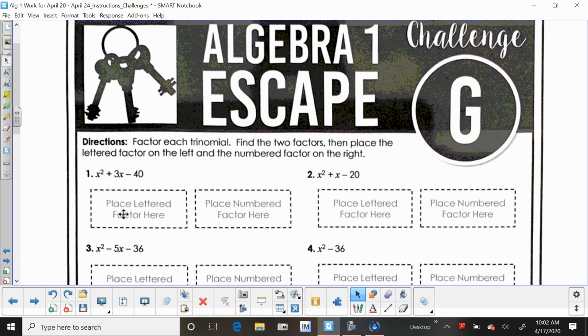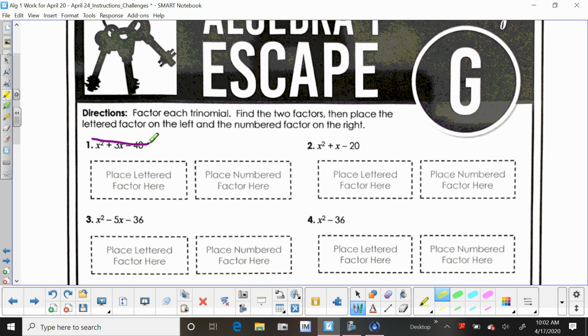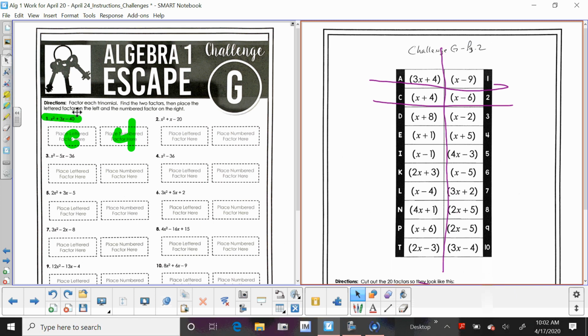So if you're not going to print this, obviously copy the problem. Copy the problem, factor it, and then tell me which letter you're putting to go with that one there. So let's say it goes with C, and then the number factored is 4. You would show me that it's C4. So what's that indicating then? That's indicating that the factors for number 1 are x plus 4 and x plus 5. Which is not the right answer, but that's essentially what you're going to do there.